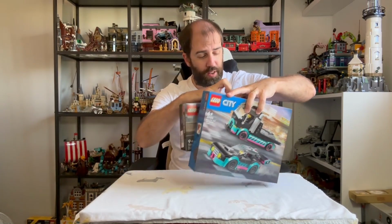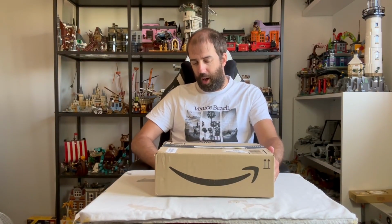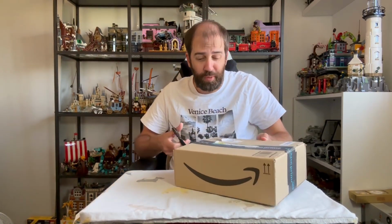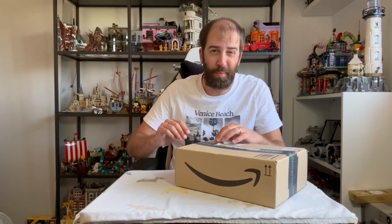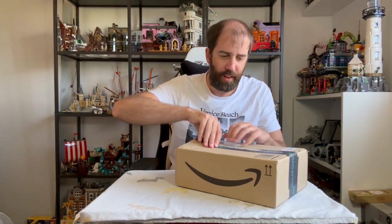So that's really good. And I also placed an order on Amazon. There's a couple of sets that have been on sale on there for the last few days. Amazon deals, sometimes they're pretty good. They quite often just price match what other stores do, what maybe like Smyths do. I think Smyths have been doing a little bit of a Lego sale this past couple of weeks.